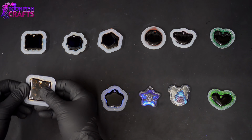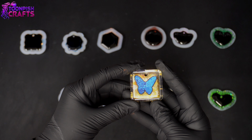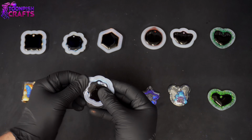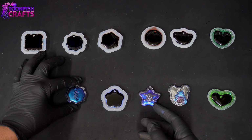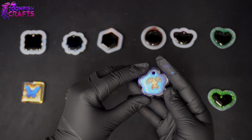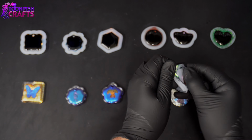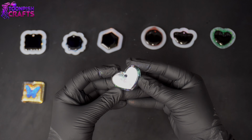Now I wanted to show you the butterfly because that's where I used the gilding flakes. And though it came out beautifully, the colour is beautiful, it took a little bit more of an effort to make. Rather than dusting with the silver flakes or chameleon flakes or anything, it did take a little bit more work. But that's fine. If you have the time and that's what you want to do, then it will work. But I'm absolutely in love with these pieces.